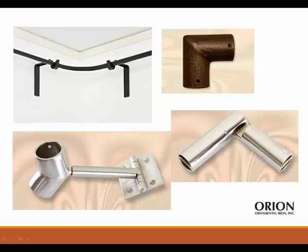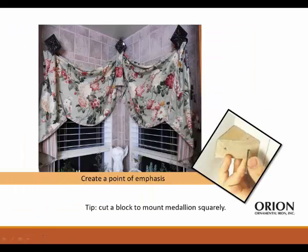This is an inside elbow from the Italian collection, and this would fall inside the tube cuts. It's a little more seamless, if you will. But remember, on corner windows, you always want to create a point of emphasis. And if you're doing medallions, here's a little tip. Cut a block into a triangle, and then you mount that into the corner, screw it into the corner. Now you've given me a flat square place to mount my medallion post into.